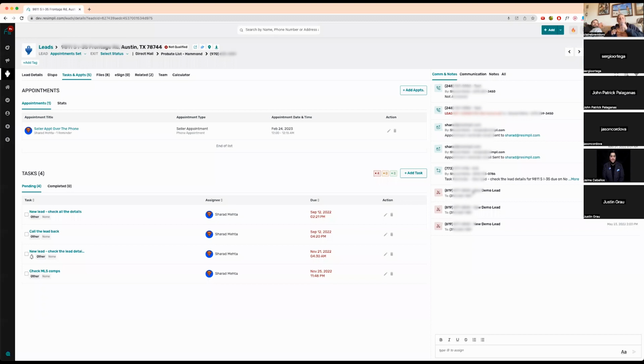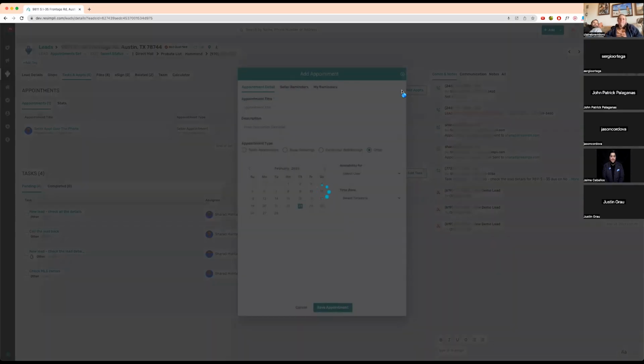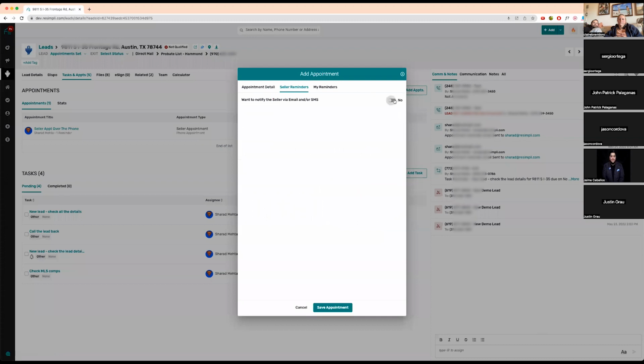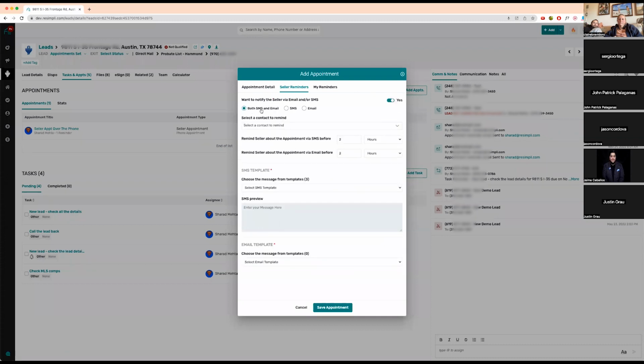Okay, so if we're booking an appointment here, will it send the seller a reminder saying, hey, you have an appointment with Sergio, like a text message or anything? Not necessarily, but you can do that right here. If you go into seller reminders, you can do both SMS and email. So if you want to have it sent out 2 hours or sometime before the appointment is due, you can select that, and it'll send out an appointment text or email or both. Oh, sweet. Okay, nice. Thank you.